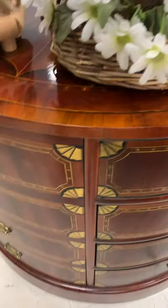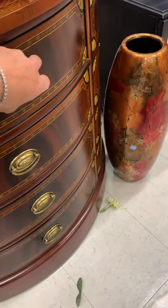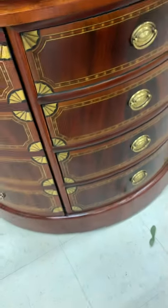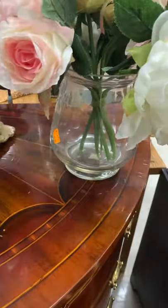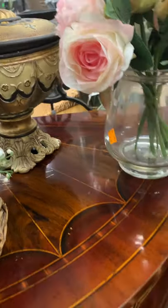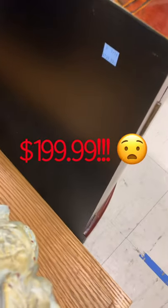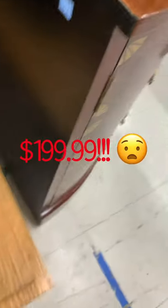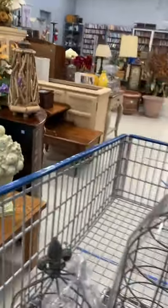This piece here, oh my goodness, fairly modern piece. They wanted quite a bit for it. I couldn't find the price anywhere, so I started looking at the things on top of it, and I kept looking for a hidden price tag. Meanwhile, that manager is standing literally right next to me, pretty much. And then, oh my gosh, I had sticker shock. $199.99. Like, what? Am I in Goodwill? What is going on here?